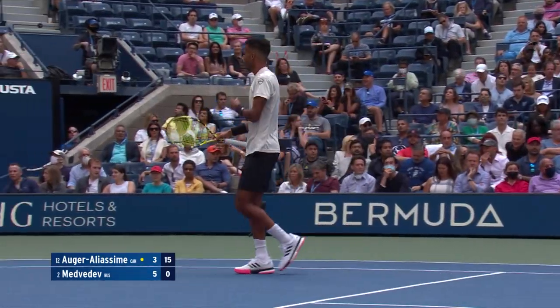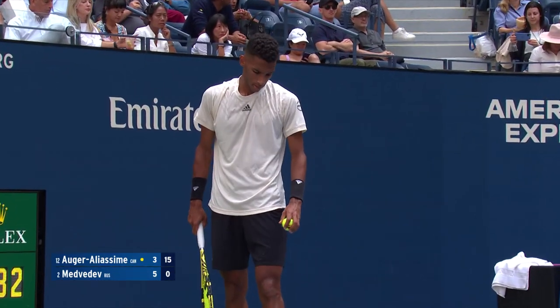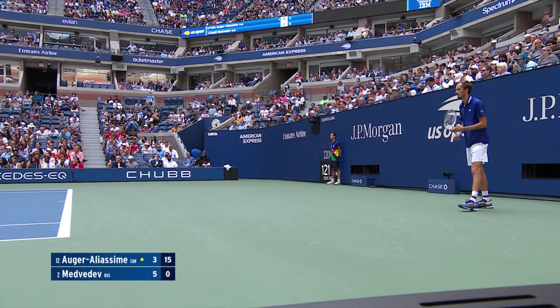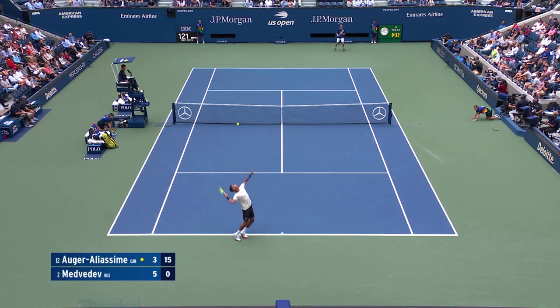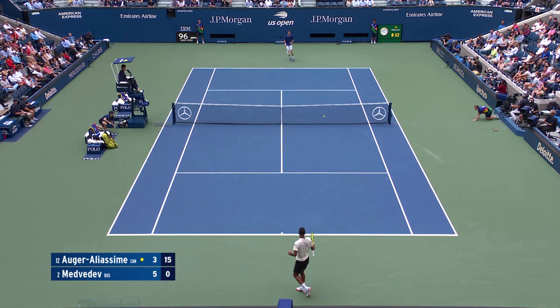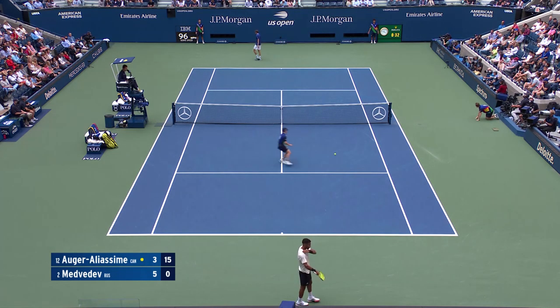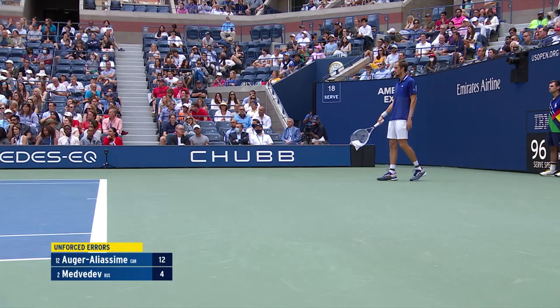Interesting to see Felix serving and volleying, just trying to throw Medvedev's return position off a touch. Fifteen all. Well, Medvedev won't vary from that.